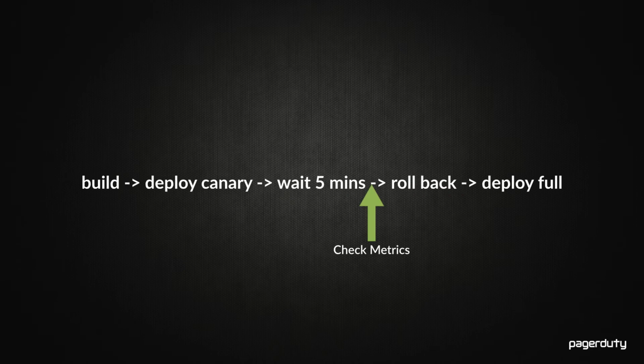How does it work? Within our build pipeline, we have a canary phase where we deploy the new version to a few servers within our fleet. Once the canary has been out for about 5 minutes, we check the metrics for the canary background task servers using a Ruby script.